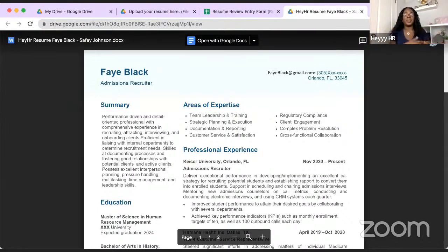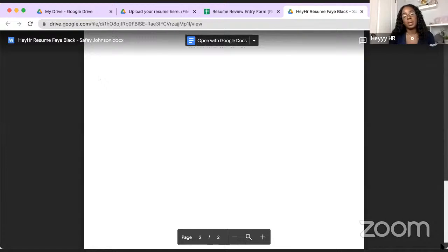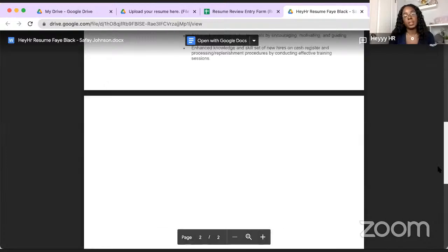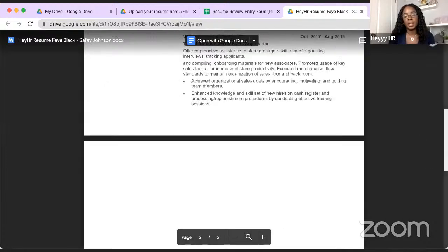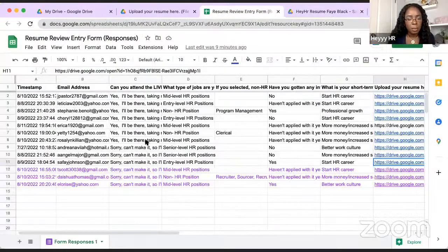I really like the way this makes me feel from first impression. I just like it. It is making me excited to read it. And that's what you guys want to do. It sounds crazy, but that's just what you do. I'm guessing the second page was just you running over right here. So let me take a peek really quick and see. Entry-level HR position. Okay, cool.